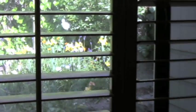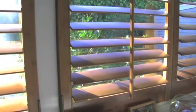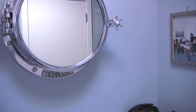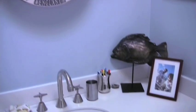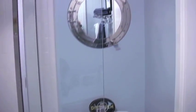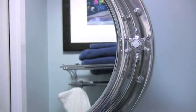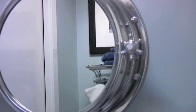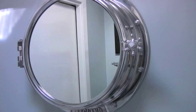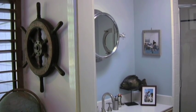Then we complemented with the traditional plantation shutters, but I was lucky enough to find shutters that were made out of sustainably harvested bamboo. The bathroom was a lot of fun to create because he wanted it to feel kind of like part of the boat, so we were able to find porthole mirrors that really created that feeling, and then we just played on it with the blue walls that are, again, an eco-friendly paint, and it really created a truly nautical feeling. And that's what my son wanted.